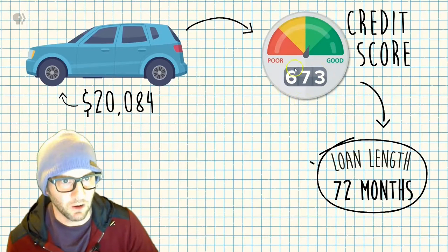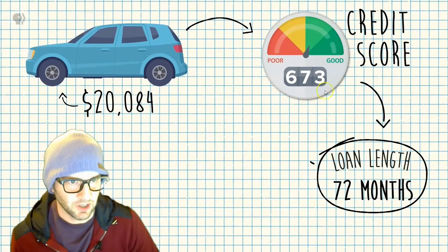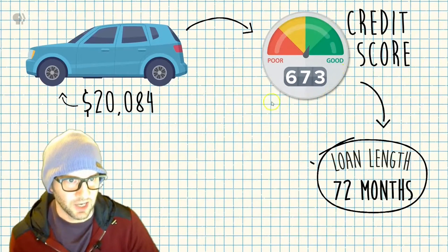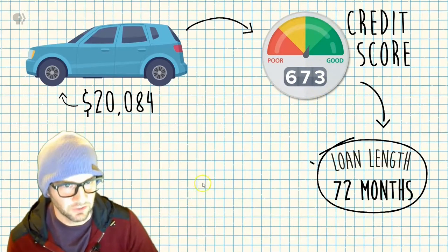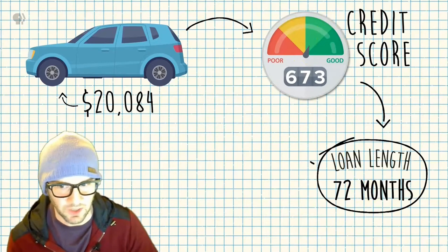673 is not a horrible credit score, but you want to be over 700. Credit score is how good you are at paying back your loans, and you never want to be late on a loan payment, because that'll bring down your credit score. You want to aim for over 700, really 750, to get the best rates. So this is actually meh, and a very long car loan. They're going to pay way too much for this car loan.